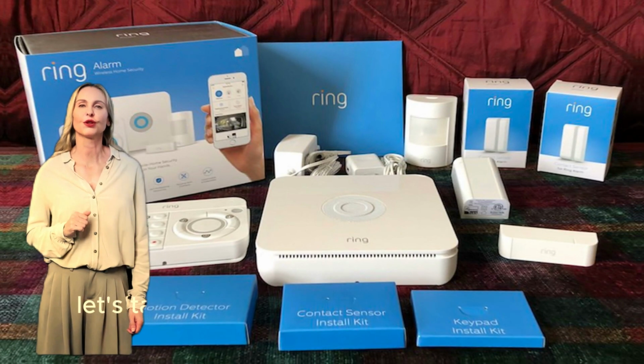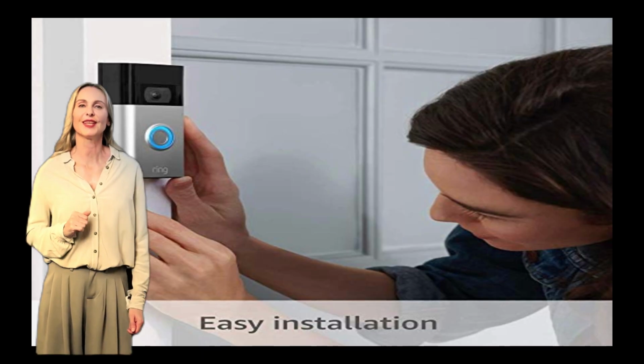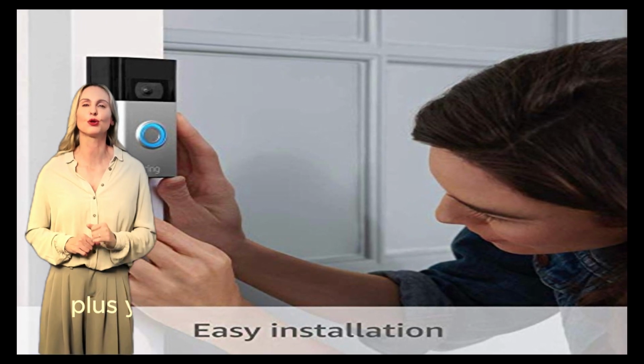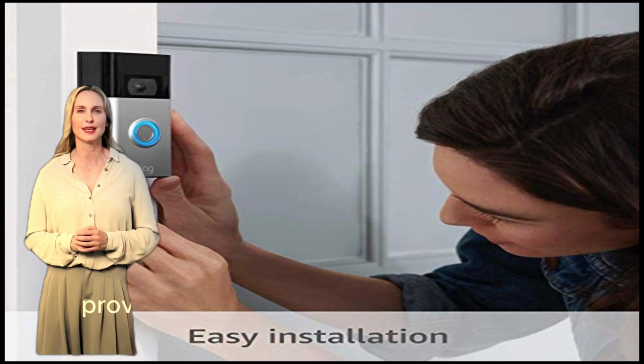First, let's talk about what's included in this bundle. You get the Ring Video Doorbell, which features 1080p HD video, enhanced motion detection, and two-way audio communication. Plus, you'll also receive the Ring Indoor Cam, providing you with additional home security and peace of mind.